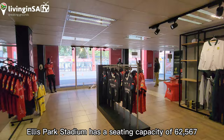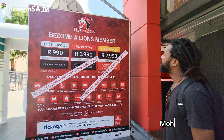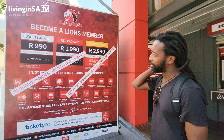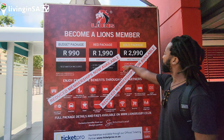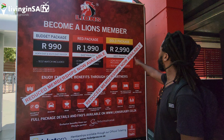The Lions team that just won an important trophy. Yeah, so these are basically season packages. If you're really into rugby, you want to get this because it gives you access to all the games. But obviously, each package gives you different types of games. Test matches, you can see this one, Lions and Test. It means that when the Lions are playing against other teams in South Africa, Test means clubs from outside. This one is the same as this one, but includes a shirt as well.